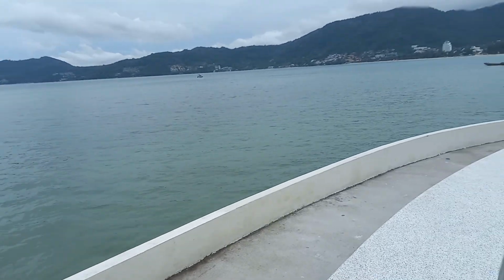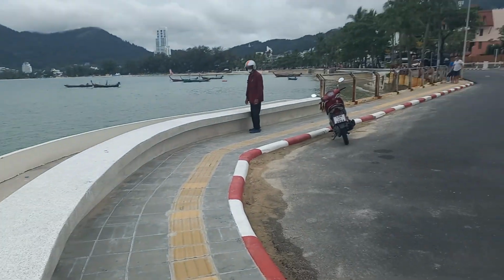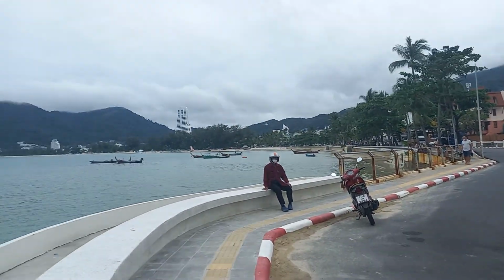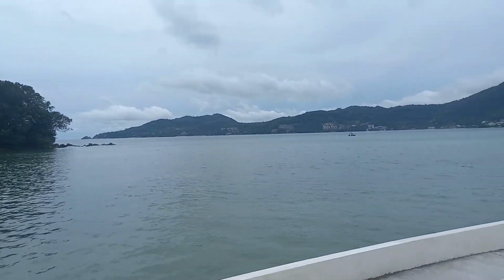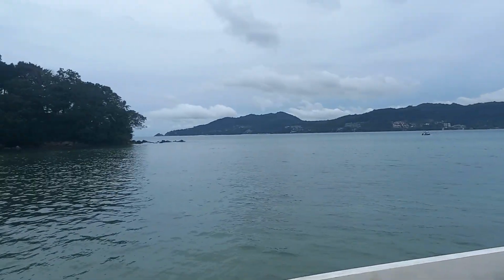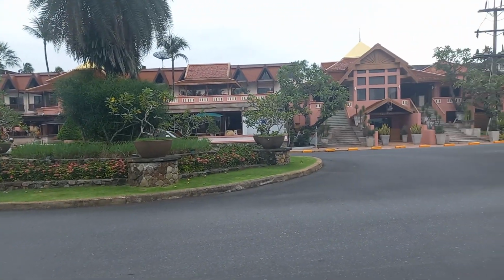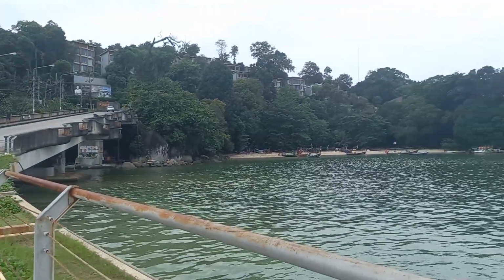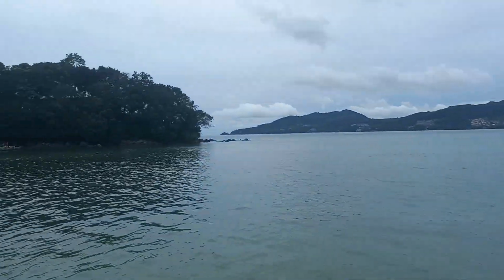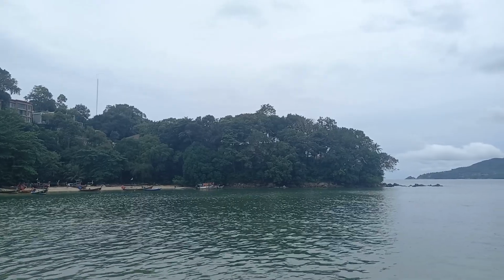So I'm gonna put my umbrella away, because there's not much rain anyway. So welcome to Patong Beach, Phuket, Thailand. So this is the end of the beach, and that's the other side of the beach over there. And they got all the resorts, Sea View Resort, Hotel Resort. And they got the Amari Resort over there. So welcome to Patong Beach, Phuket, Thailand. Beautiful day.